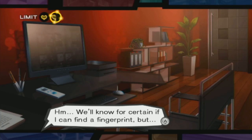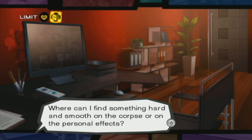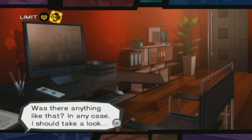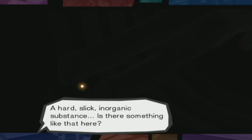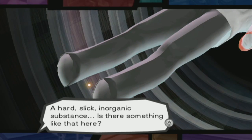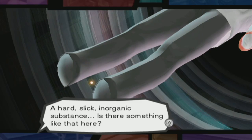We'll know for certain if I can find a fingerprint, but where can I find something hard and smooth on the corpse or on the personal effects? Hard and smooth on the corpse or on the personal effects. Was there anything like that? In any case, I should take a look. So from what it seems like, I have to go in the evidence room, and I have to think of something hard and smooth. A hard, slick, inorganic substance. Is there something like that here?